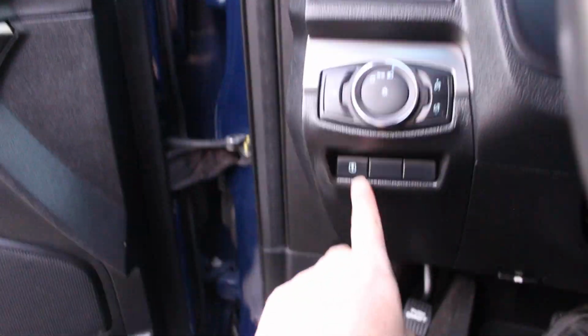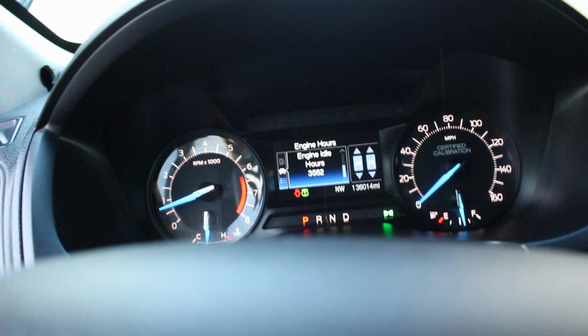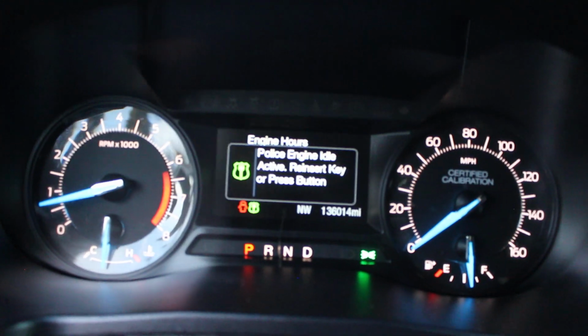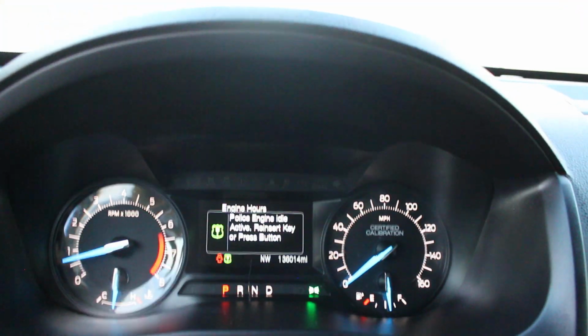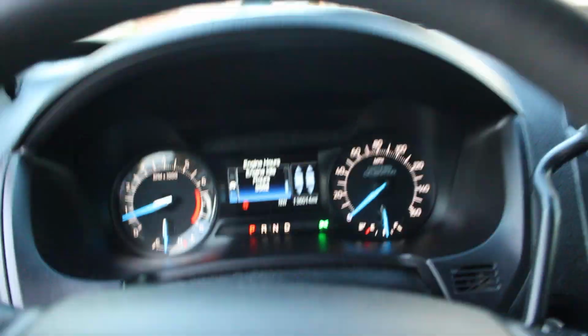Secure idle. You press it, and you're going to see the green icon right there on the dash. You see that? That is a factory thing. Put the key back in, and there you go. It turns off, and you can turn the car off.